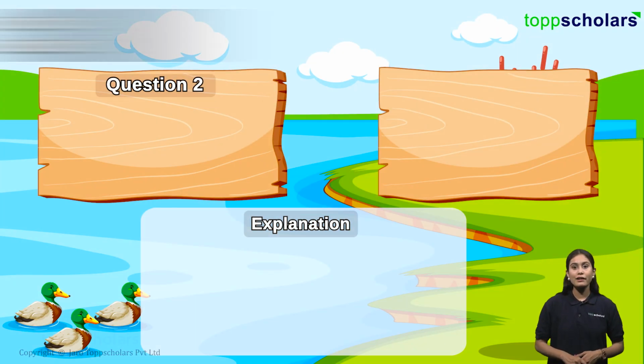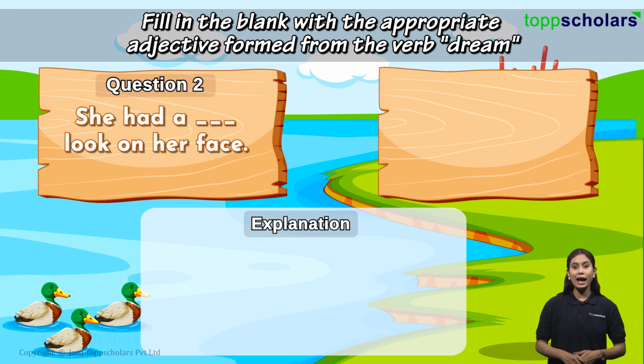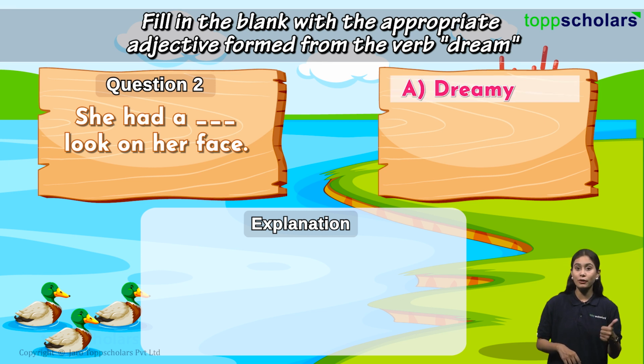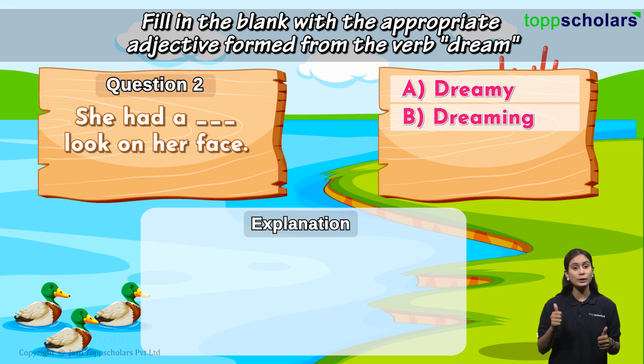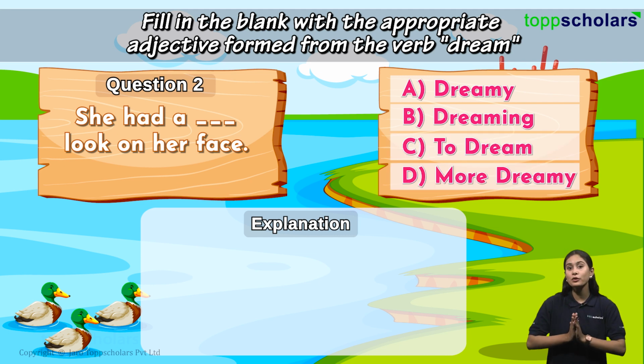Question 2. Fill in the blank with the appropriate adjective formed from the verb dream. She had a dash look on her face. Option A, dreamy. Option B, dreaming. Option C, to dream, or option D, more dreamy.